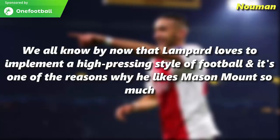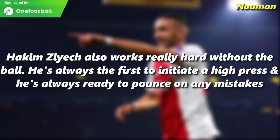So we all know by now that Lampard loves to implement a high-pressing style of football, and is one of the reasons why he likes Mason Mount so much. Hakim Ziyech also works really hard without the ball. He's always the first to initiate a high press, and he's always ready to pounce on any mistakes.